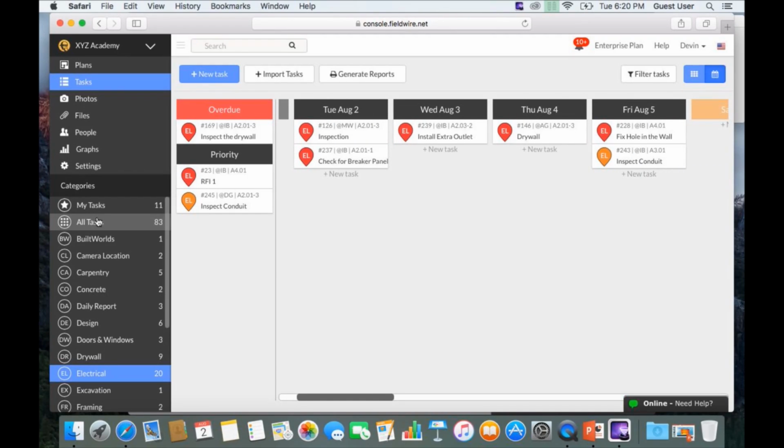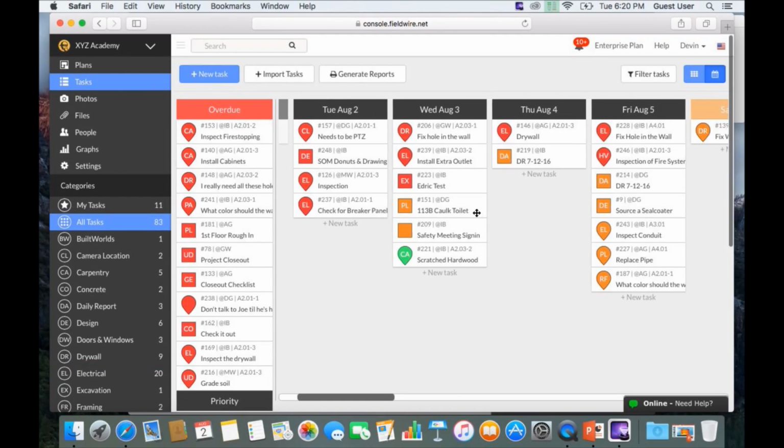So we're giving you the speed of email and text message combined with the functionality of having all of your drawings available to you and all of your conversations linked to those drawings. And that is essentially FieldWire in a nutshell.